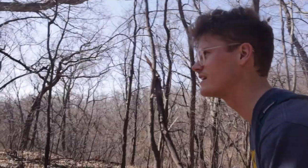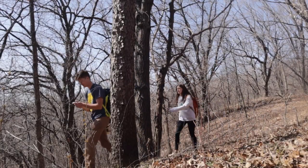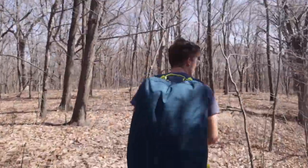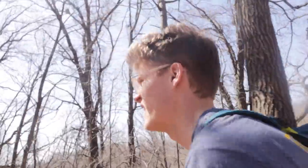All right, so we made it into the woods. There's not really any marked trails. I have a feeling pretty much all of these are vaguely bushwhack trails. But thankfully there isn't much undergrowth, and it's spring, so there are no leaves out yet. So we're having a fairly decent time of it already.